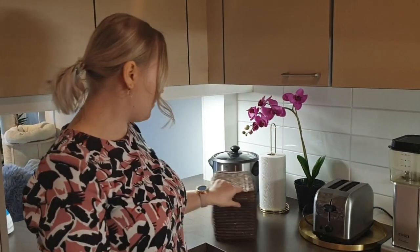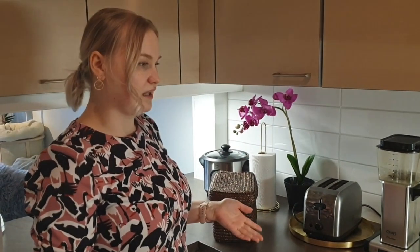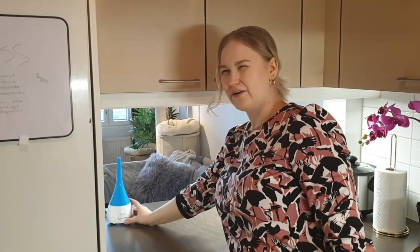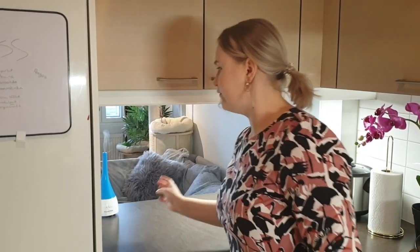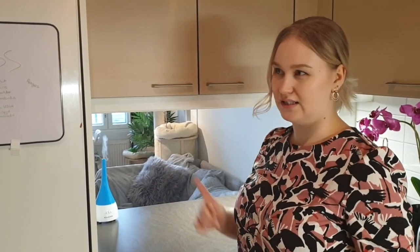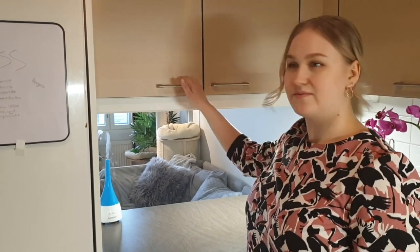Here is a little basket for all the miscellaneous things, like if you have on the table something that should be put somewhere but you're not sure where, I just put them here and think about it later. Here you can see a little aromatherapy machine. Right now I have the smell of rosemary, because with cats you can't really have any citrus or other, so rosemary is now the smell of the house.